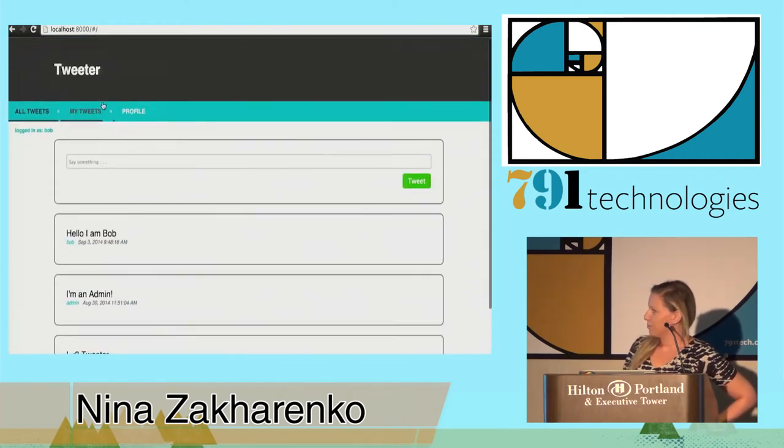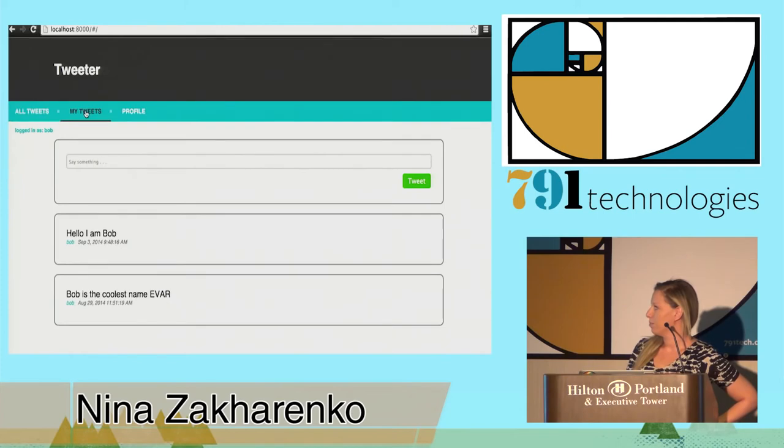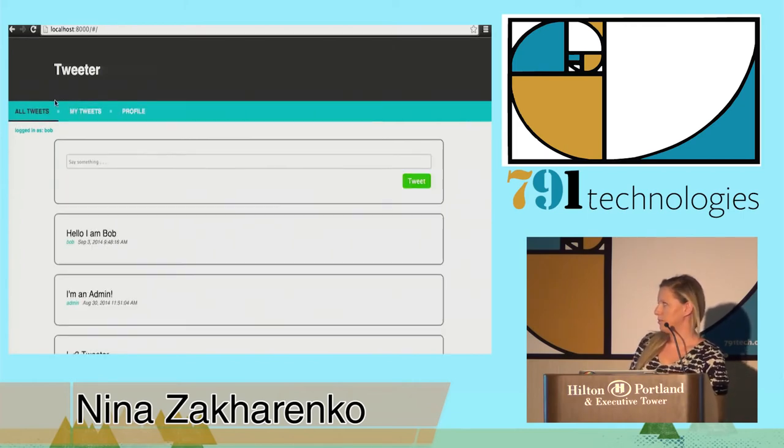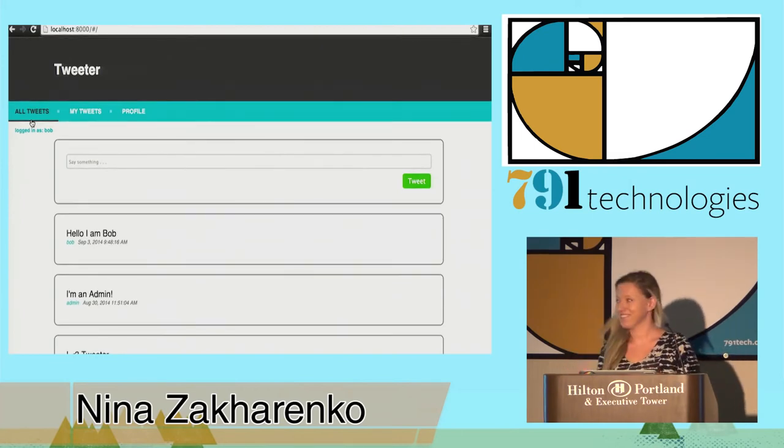And here's our My Tweets view. Boom, it's so fast. Such a nice user experience. No page reload, it's pretty instantaneous. And even when you have a ton of data, it's not super bogged down. And here we have our profile view. So I know I'm a great web designer. Thank you guys very much.